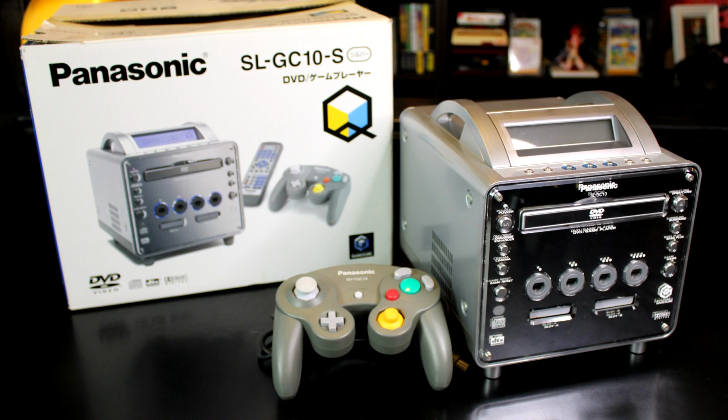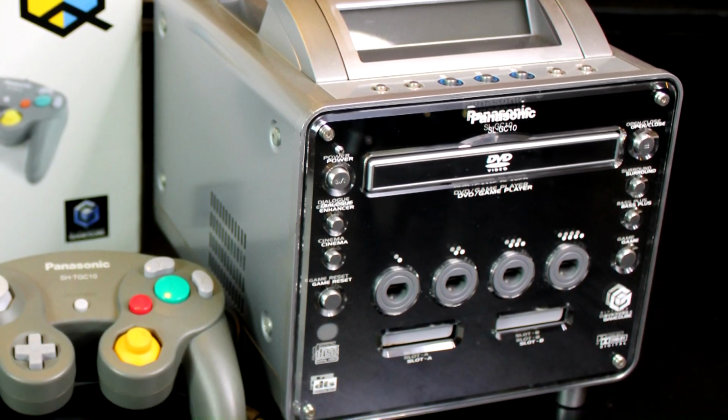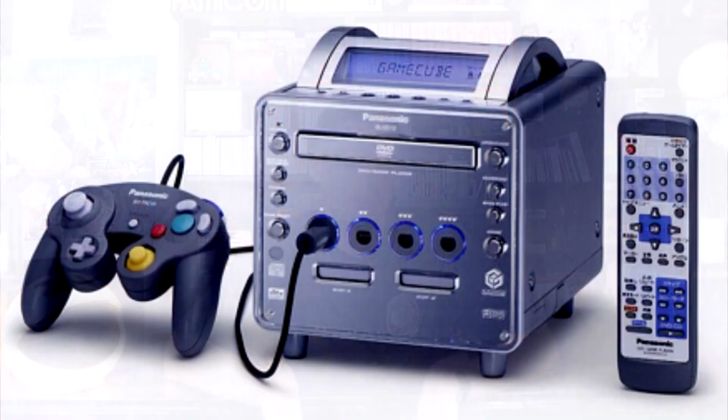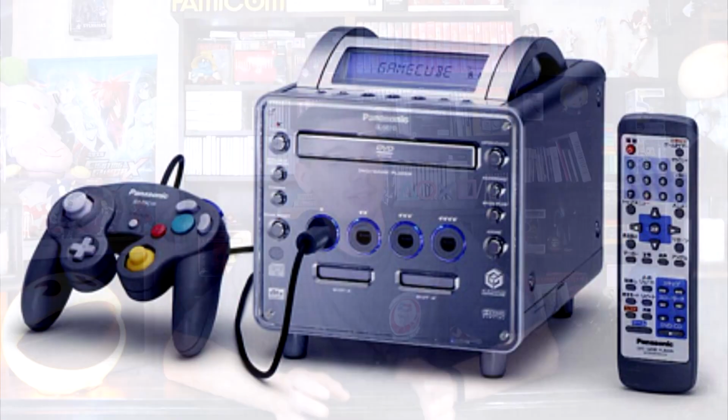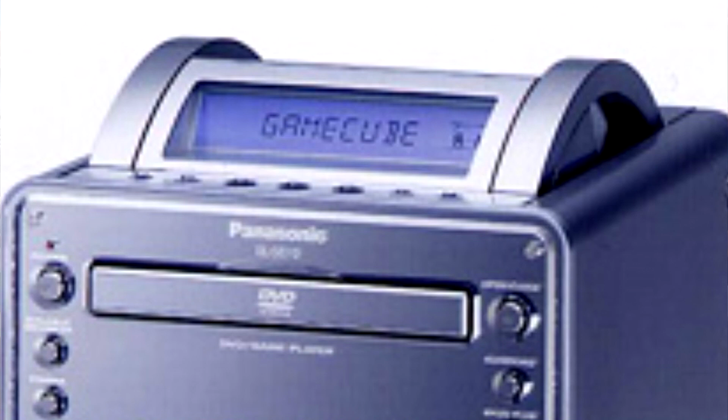Number 1. Now, this is a no-brainer for me. Taking the spot for number 1 best-looking console in my game room has to be the Panasonic Q. Released only in Japan December 13th, 2001, this console looked like it fell from outer space and landed on its feet. It's almost like it's made from materials out of this world. Not only does it play GameCube games, but it also plays DVDs, and it functions as a mirror. It even has neat lighting and a little backlit LCD that greets you every time you start it up.